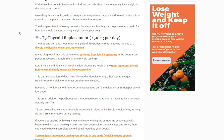Now you can read about this. I've provided links in this post if you want to go back and look through it, but you can just click on these and go through there. But this is the most powerful type of thyroid hormone medication that exists, and it's much more powerful than, let's say, Synthroid or levothyroxine. It contains the active thyroid hormone. I just find that this particular patient, because of what was going on in her body, this is what she needed. Not even a big dose, just 25 mics per day was enough to really help her get out of her depression, because that's what she was suffering from.